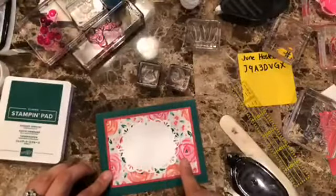Because there's a lot of Mellow Mambo. That way it kind of coordinates everything. So I'll go with the Mellow Mambo. So I'm going to do the letters with the Shaded Spruce. Oh my goodness. Here. And again, because I'm using the photopolymer, I prefer stamping with the foam mat. I think that you get a better impression of your stamps with this. So I'm just gonna go ahead and center these.